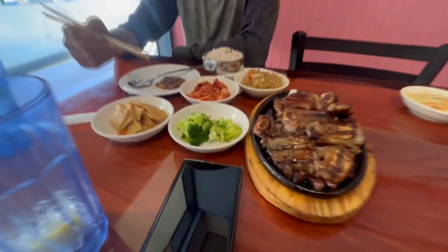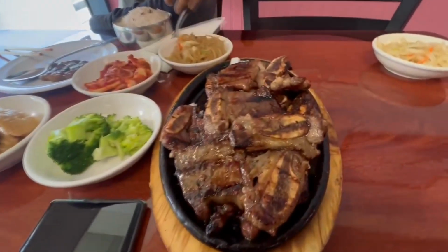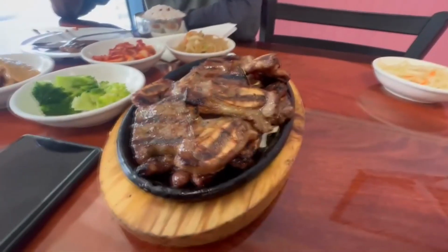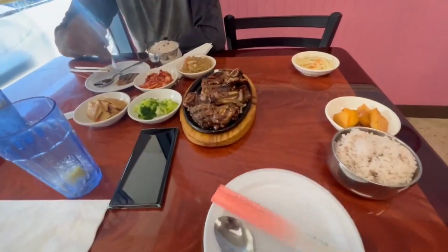So Fred out here treating me to some Korean. I've never been here, obviously it's not my neck of the woods, but damn, it looked fire, dude. Still sizzling under. I think we got some spicy chicken too, yeah? It's coming. Oh yeah, it's coming.